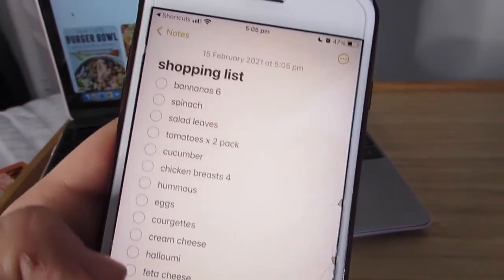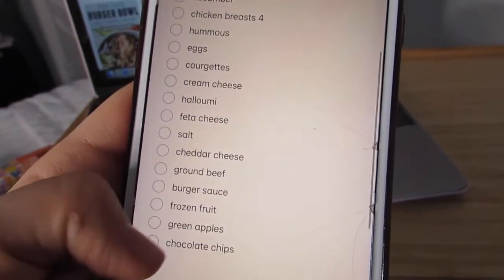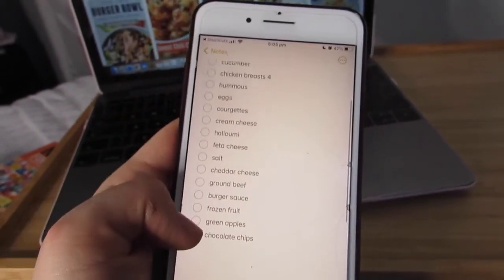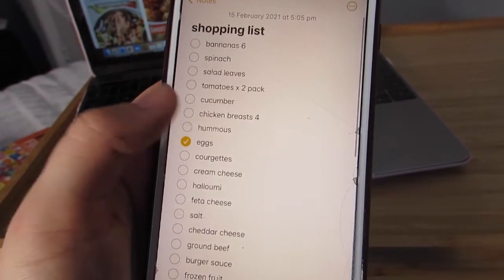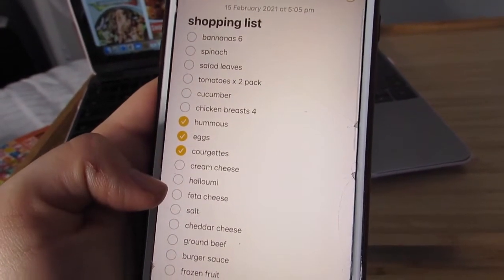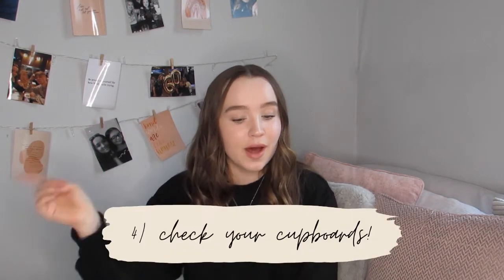Along with that, I love using the tick box feature on the Notes app. I will type up my shopping list pretty roughly, then order everything and put it in a tick box format. It's really great because it gives you a clear visual of what you've got, because you can press the tick box and it will cross it out, and then you know that you've got it.